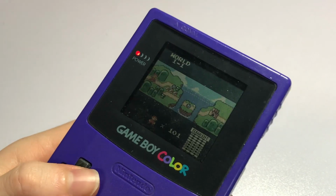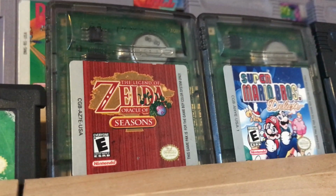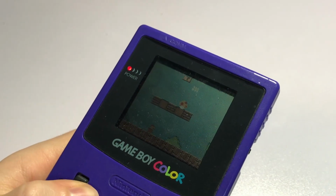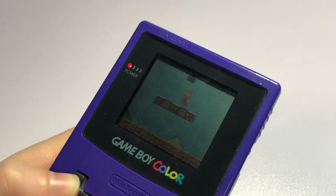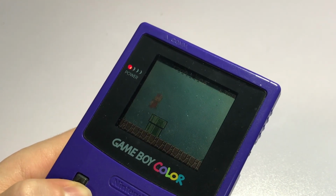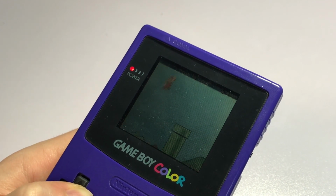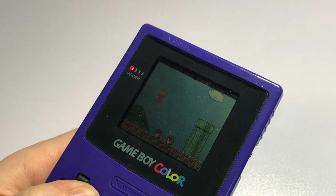And the second cart, which is the Game Boy Color exclusive cart, takes full advantage of the Game Boy Color. It can display complex sprites and colors, and even do some different things on top of that. Overall, the Game Boy Color is a great system to play all the classic Game Boy games, but the only thing it really lacks is the backlight.